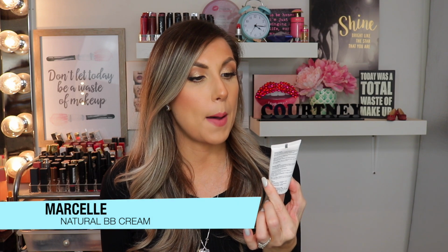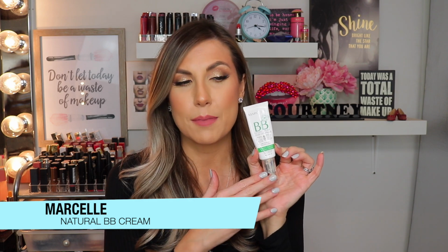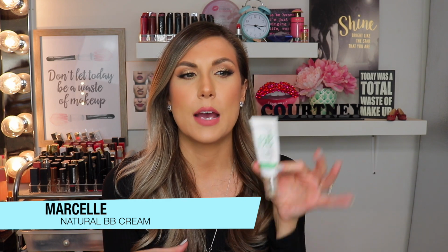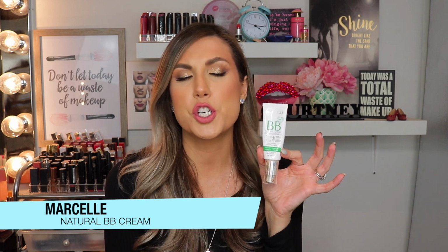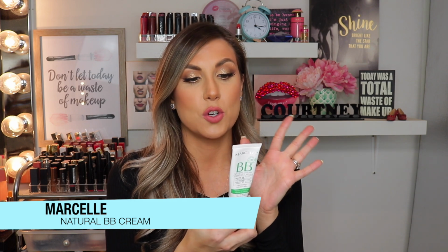And then this guy right here, this is a tinted moisturizer from Marcel. This is the Natural Cream Vitamin C and Green Tea. I have the shade Light Medium. I love this. This is like my go-to during the pandemic. I hardly wore makeup during the days. I would just smooth some of this over, even to go grocery shopping. Little mascara, put some of this on, call it a day. Very hydrating, gave great coverage, didn't break me out, and 85% of the ingredients are natural, which is really great. Also contains vitamin C, which is good for brightening, and green tea, which is good for soothing.